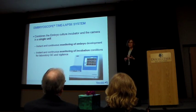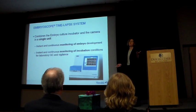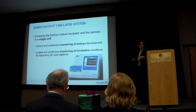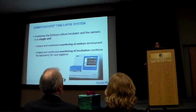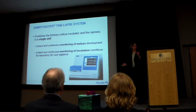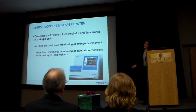Exactly what the temperature is, exactly what the gaseous concentration is. All of that creates the absolute best stable environment that the embryo can even imagine other than the mom. So now we're getting this amazing ability to look every 10 minutes at the development of the embryo, in addition to having the safest incubator environment. You're not disturbing the embryo.